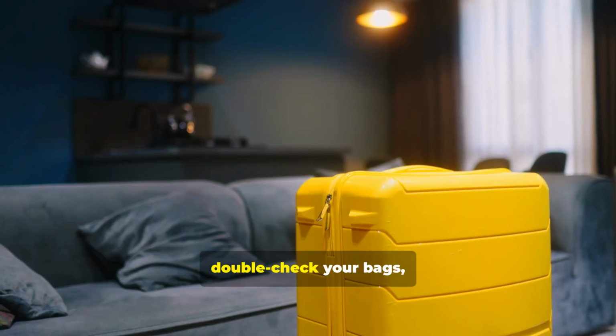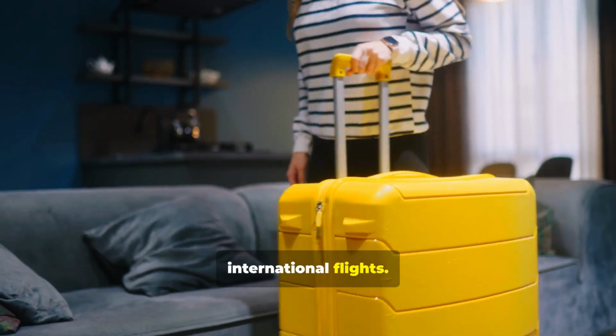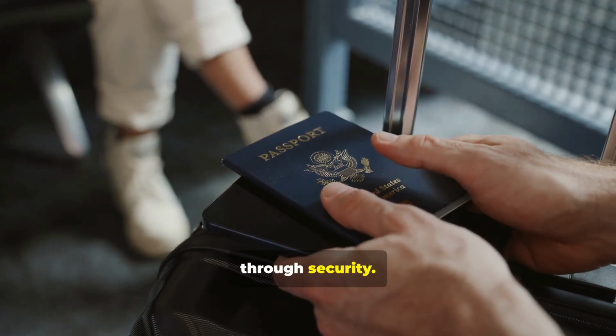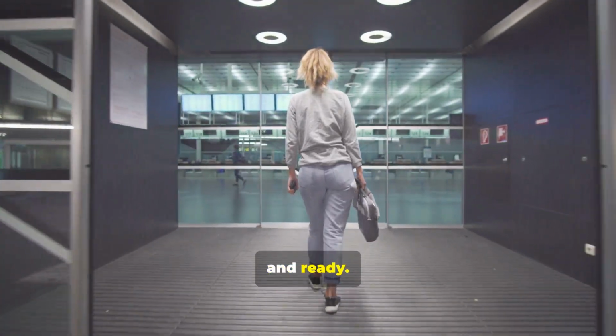Wake up early, double-check your bags, and arrive at the airport at least 3 hours before international flights. Keep your travel documents in your hand and stay calm through security. You're officially starting a new chapter, proud, prepared, and ready.